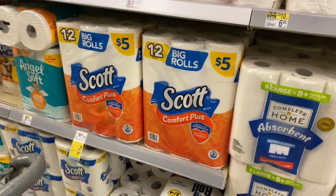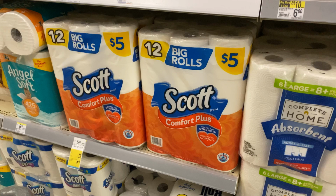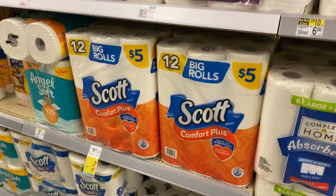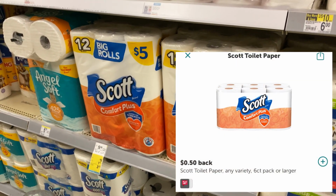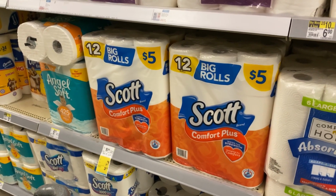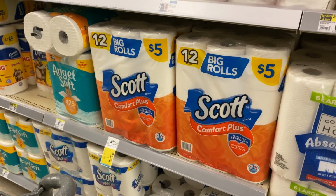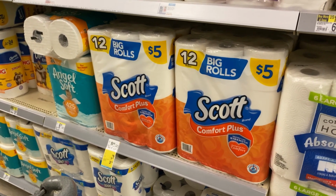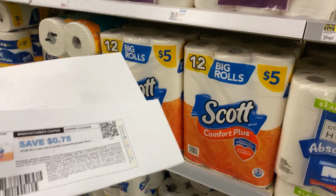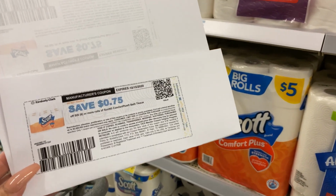Another deal I'm definitely doing is the Scott deal. So they are $5 once again this week. We have a $1.25 IVC, but we have a 50 cents Ibotta rebate. So when you spend $25 on Kimberly Clark items, you're gonna get a $5 Catalina that prints on the machine, but it has to be $25 before tax. And then I have these 75 cents internet printable that I can use. So these have no limit.